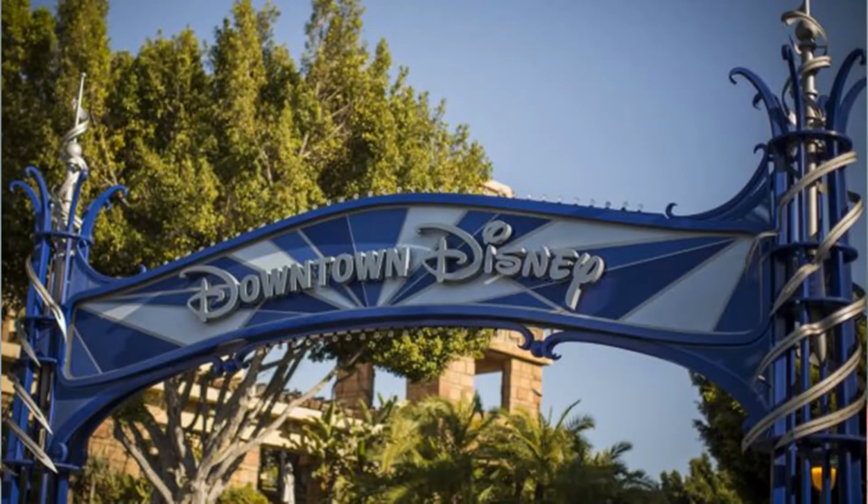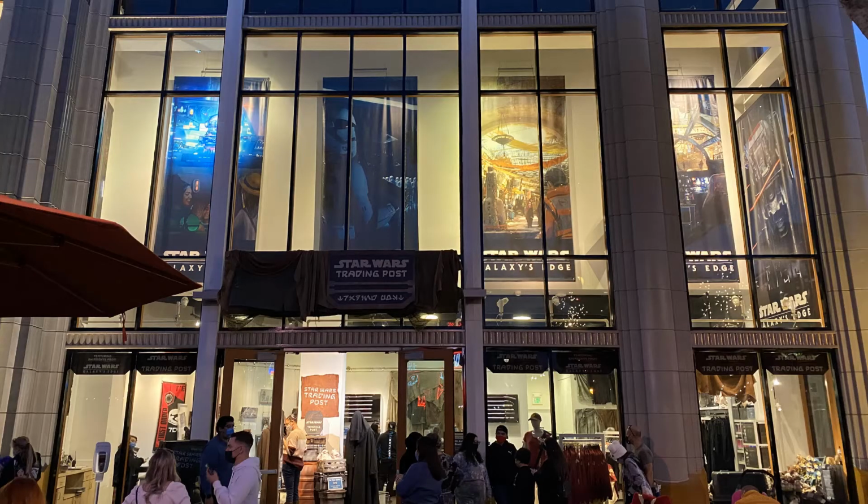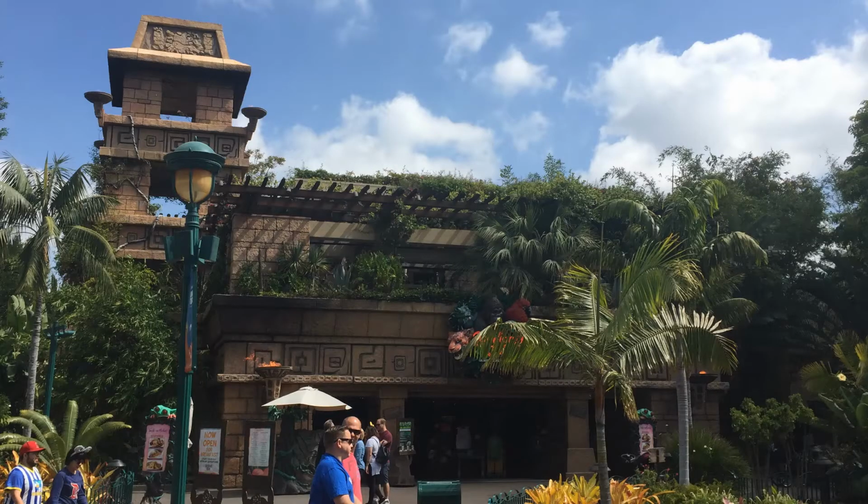But thankfully, Downtown Disney is open, and Disney has made it a way for us to get merchandise from Galaxy's Edge. Now, both Downtown Disney in Anaheim, California, and Disney Springs in Orlando, Florida, have a Star Wars Trading Post gift shop. Initially, the gift shop in California was a temporary overlay to the Wonderground Gallery shop, but Disney has since reinstated the Wonderground Gallery and moved the Trading Post over to the location of the old Rainforest Cafe.